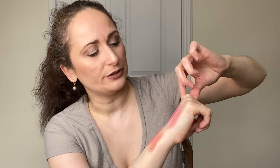It's definitely a lighter color. It's lighter and brighter at the same time. It's more of a pink than the ABH one. And of course, the ABH one is a satin, matte satin formula, whereas this is definitely a luminous formula. And I really, really have been enjoying luminous blushes quite a lot. So yeah, I would like to start reaching for this one a bit more.